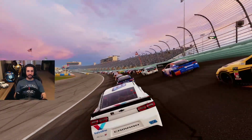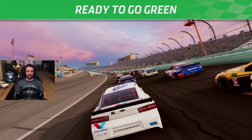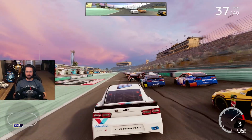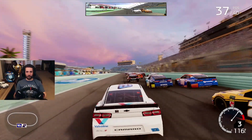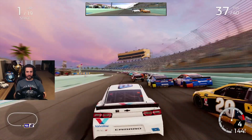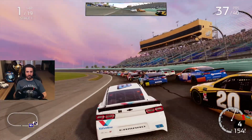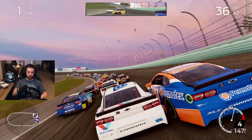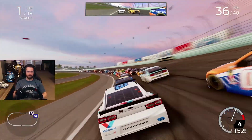Spent some time working on this setup. I think I got it as good as I can. Only one thing left to do, and that's to drive it and find out. And unfortunately for us, Brad Keselowski is the pole sitter for this race, so as one of the championship 4, that's not a good sign for us. We're going to have to deal with him. Ooh, boy. Careful, still there.